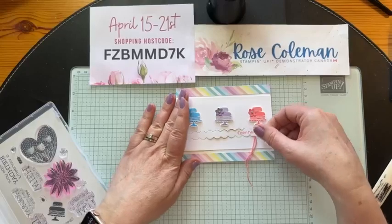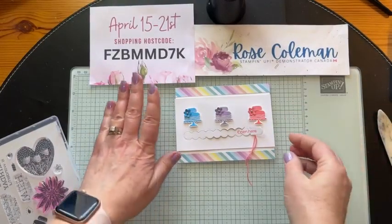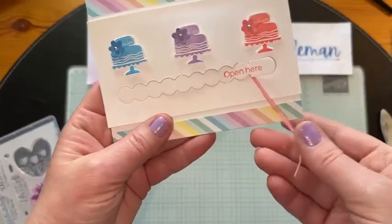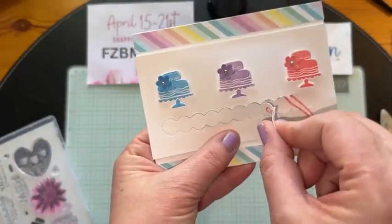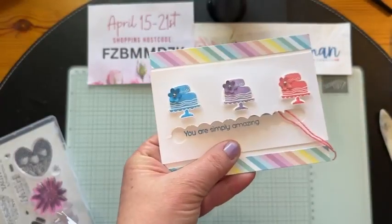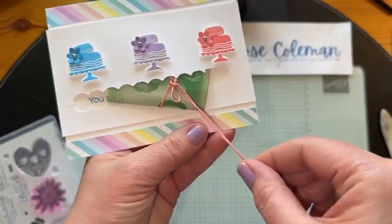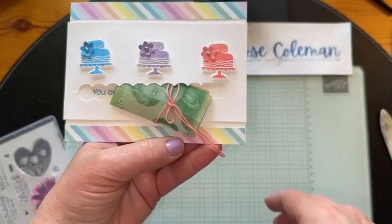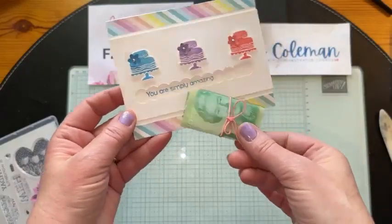Let's do a little demonstration of what this is going to look like for the recipient when they get this. So when they get this card and they open it up, they're like, oh, we've got something hanging out. It says open here. Let's open this up. You are truly, absolutely amazing. And they're like, oh, what is this? And then boom, they get the money. It's the money. So what a fun interactive card, right?